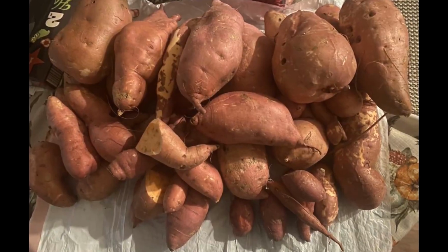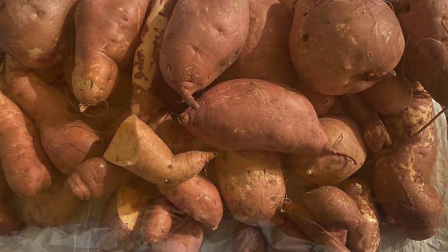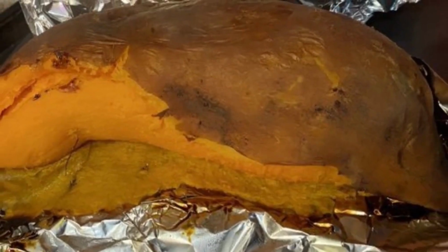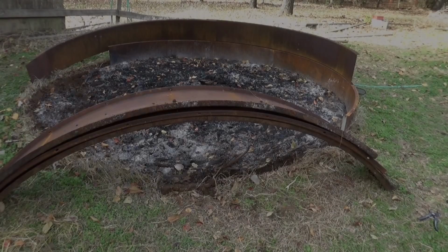Art's final sweet potato haul will play a prominent role in the holiday dinners that are coming up quickly. Although he couldn't wait, he had to see if they'd actually bake. This looks delicious, Art. Thank you.